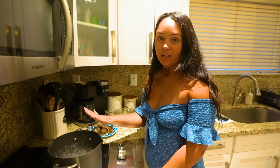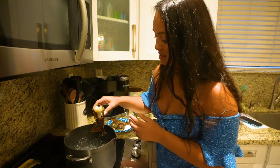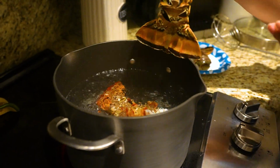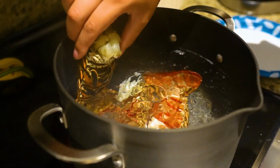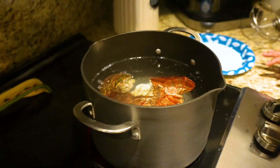So we've got our water with lots of salt like Charles added, ready to go. We're gonna grab our 3 tails and just plop them in. Like Charles says, it'll take about 7 to 8 minutes. And then after that, we'll take them out, strain them, cut them up, and mix them with everything we cut up. I love how they turn red instantly like that.